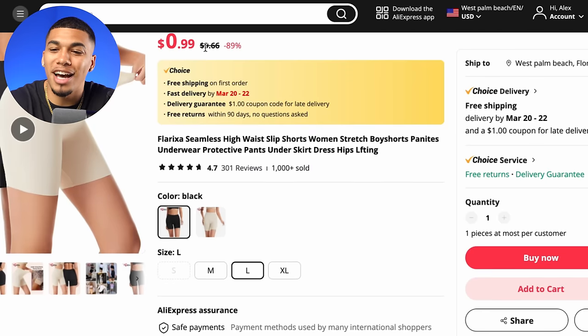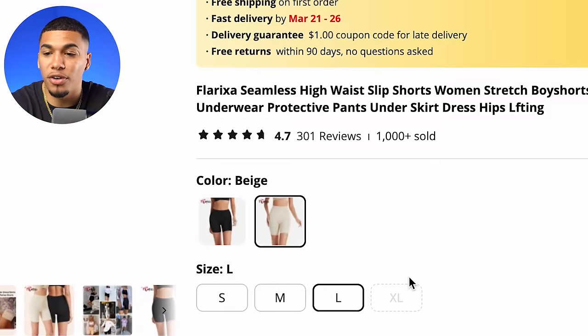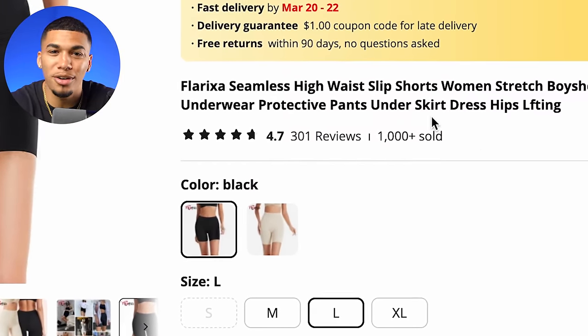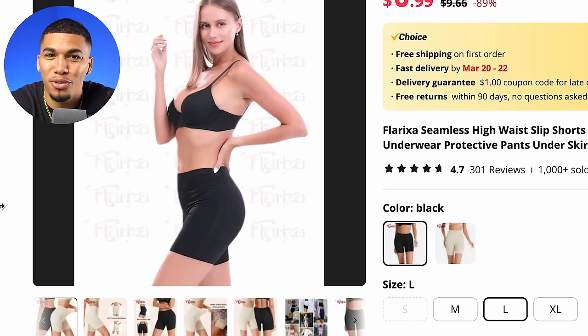On AliExpress, this item is 99 cents with free shipping. You can see there's a black and a beige version available with the supplier, and there's 1,000 sold with a 4.7 star rating, so we see that quality. And again, you see the content that they're providing you, make sure that you take full advantage of this.